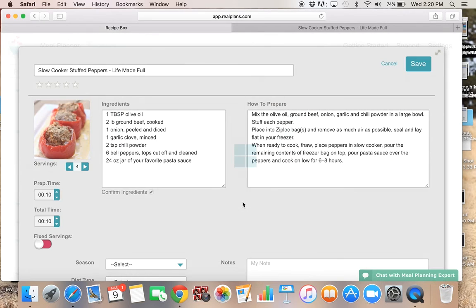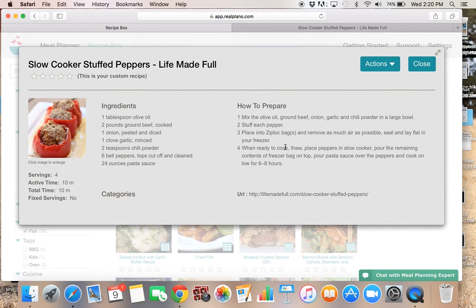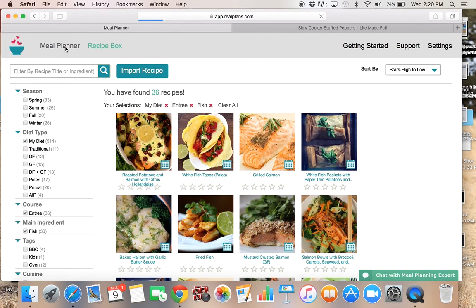and confirm. And now that recipe is going to be in my recipe box. And so I'm going to go ahead and rate that 5 stars and close it. And then in the future, when I come to check out my recipes, everything that I have rated 5 stars is going to be up here at the top. So let me go back to my meal planner.